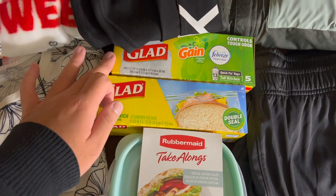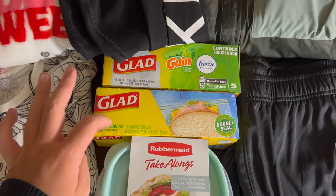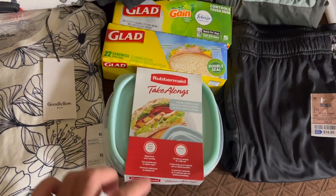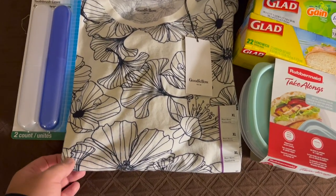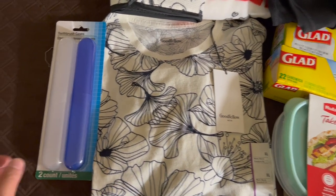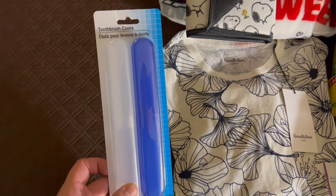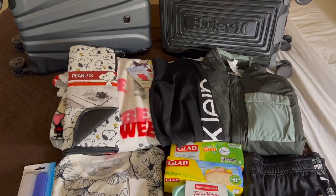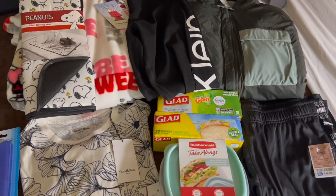And then we also went to Dollar Tree and got these Glad trash bags and Ziploc bags, as well as Rubbermaid containers, all a dollar. At Target, I got a nice t-shirt, extra large, from Goodfellow, $9.99. And then we also got these from Dollar Tree, toothbrush covers. So this is it, guys. Terrific haul. Can't wait to be able to use these items.